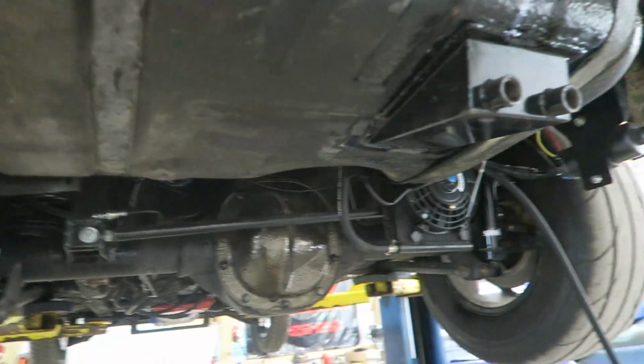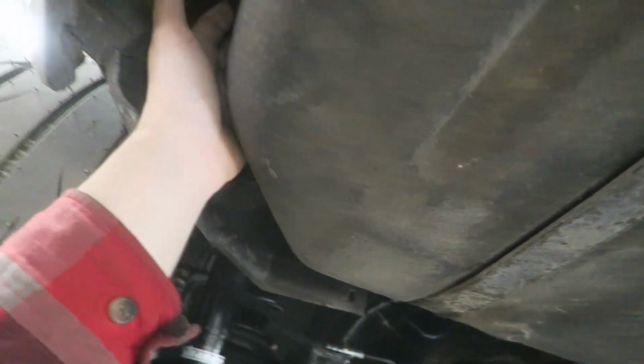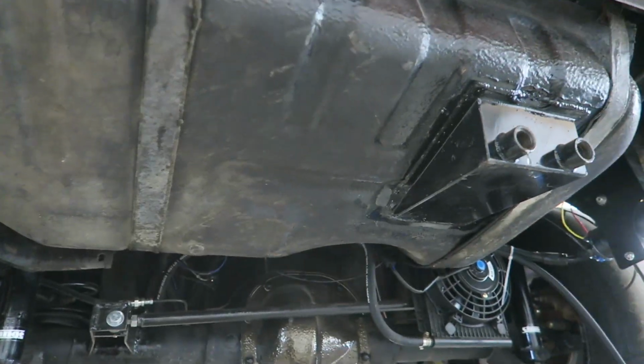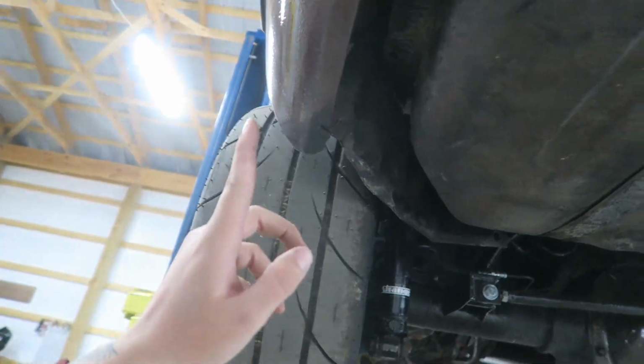Perfect. All right, so really the only thing left is these two 15 millimeter bolts. And then, yeah, because I never plugged the fuel gauge back in because it stopped working anyway. I'm assuming it's an issue with the sending unit in this. Hopefully, because it used to work in the car.